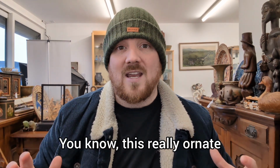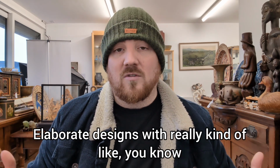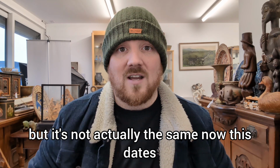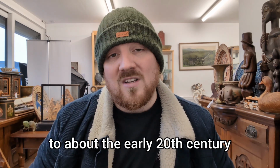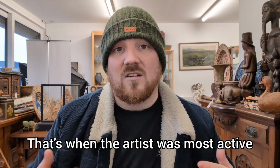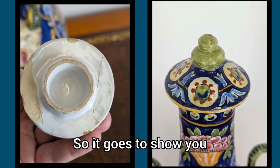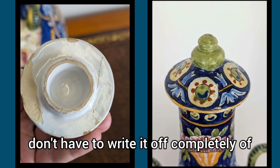You know, this really ornate, elaborate design with striking pieces like those grotesque masks. It's a bit like Majolica pottery, which is also known for this, but it's not actually the same. Now, this dates to about the early 20th century. That's when the artist was most active, and the lid was a repair. So it goes to show you that just because something's broken, you don't have to write it off completely.